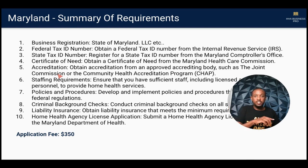Search for those things on the Department of Health website, and also contact them or email them and ask them what those things mean. Because if you rely on a middleman, they're going to charge you thousands of dollars for information you can acquire directly from the state for free. So I say utilize it, save yourself some money, and do the due diligence by contacting the state.